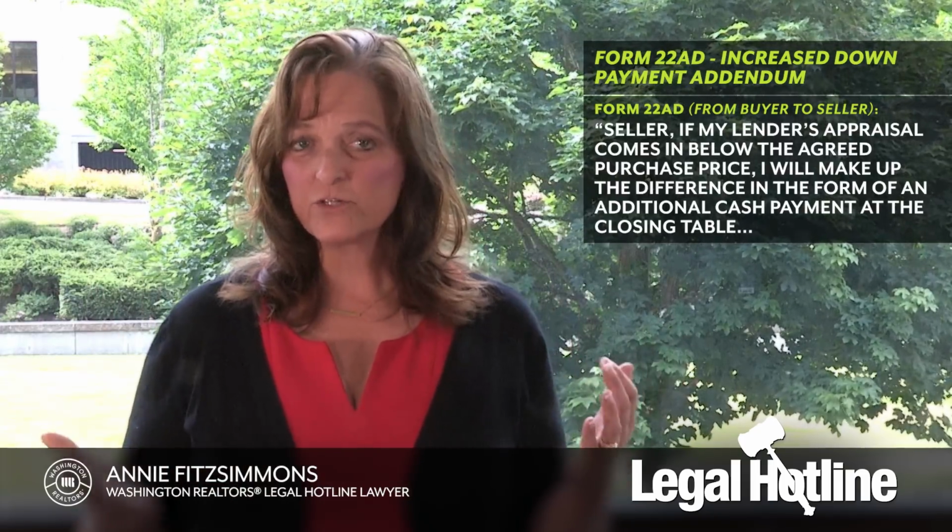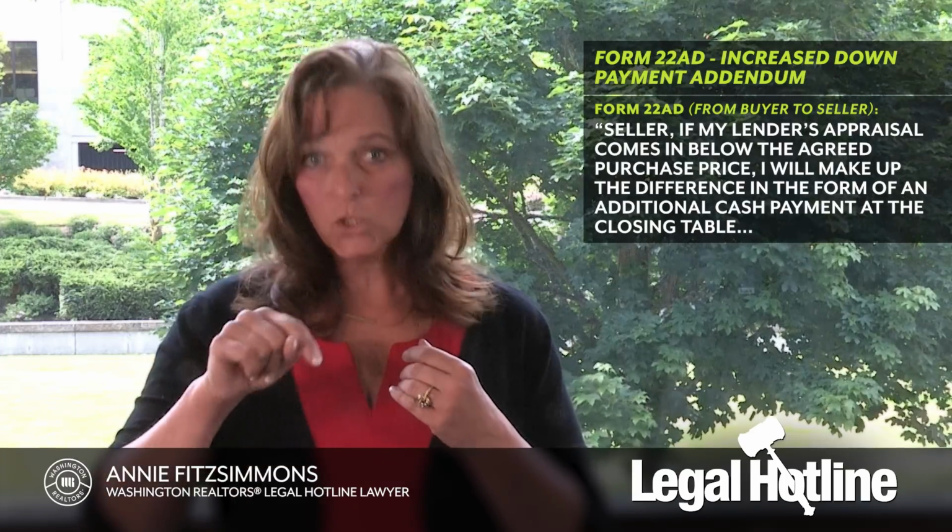22AD says, from buyer to seller, it's a promise that a buyer makes to the seller when a 22AD is included in the transaction: seller, if my lender's appraisal comes in below the agreed purchase price, I will make up the difference in the form of an additional cash payment at the closing table. I will make up the difference between the appraised value and the purchase price, so long as that difference does not exceed whatever the amount is that buyer and seller agree on the Form 22AD.